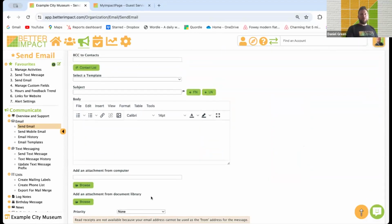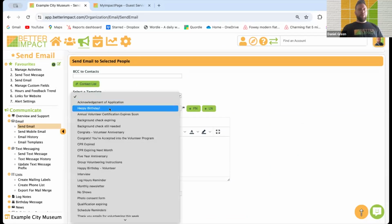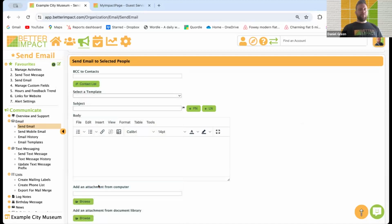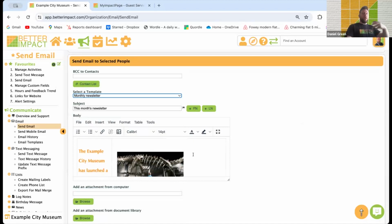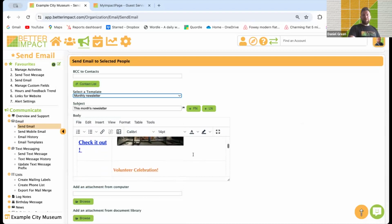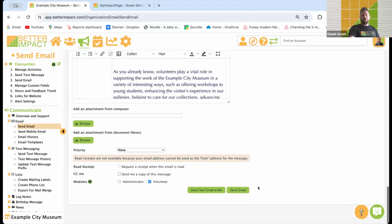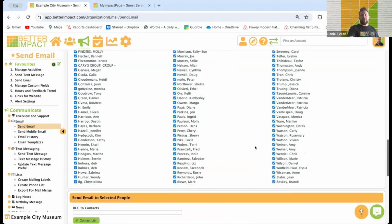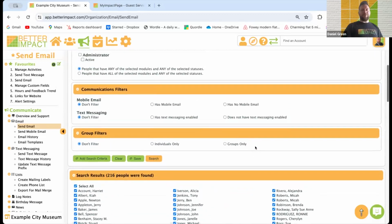And again, another great use of a template. As it's a mass email, maybe I'm doing something like a monthly newsletter, which I have saved here. And there we go. Let's bring up the first name placeholder again. You can add images, attachments, links into these email templates or any email. Once it's all good to go, send the email, and that's going to go out to those 216 accepted volunteers.